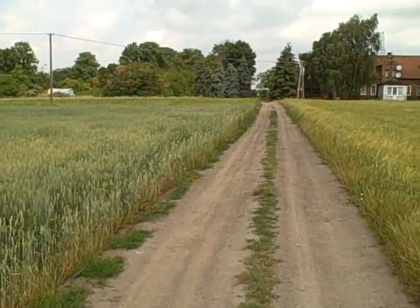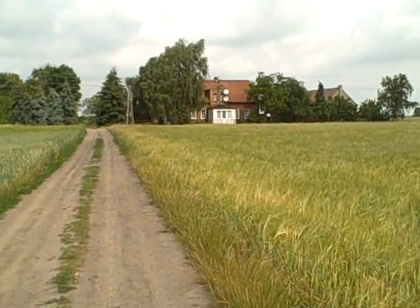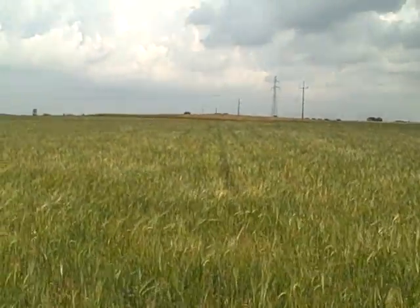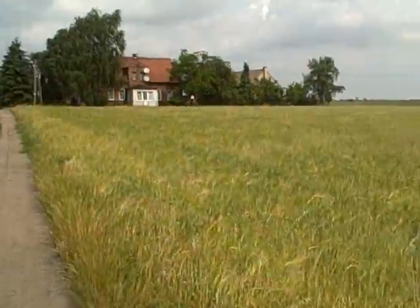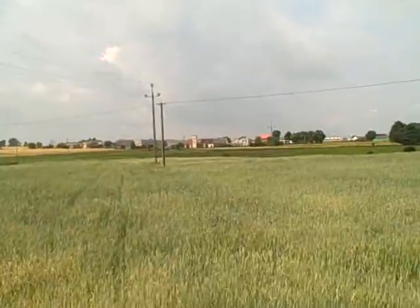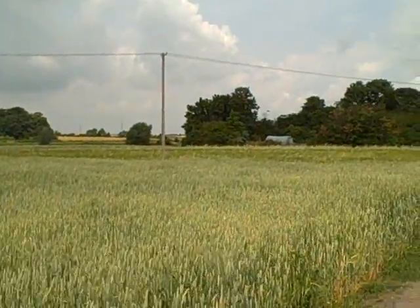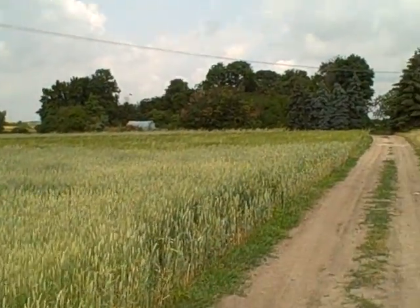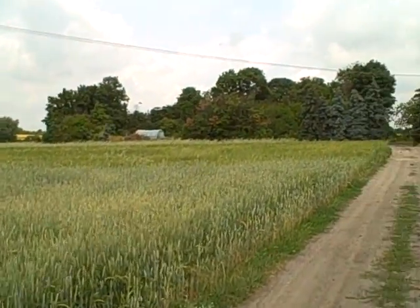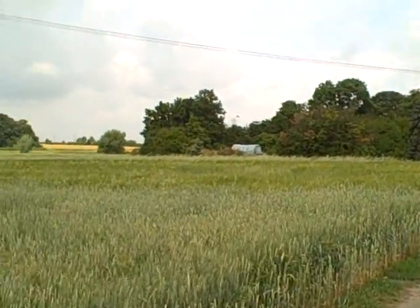This is the lane into the farm and the farmhouse, and it's a lovely country type of scene with rolling hills. And of course you can see the nearby village in the background. And I'm gonna walk around all over and we'll just see all the different things and hopefully end up with something interesting.